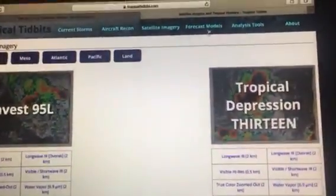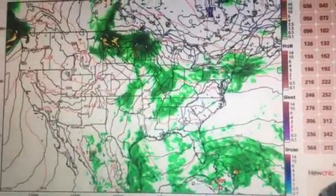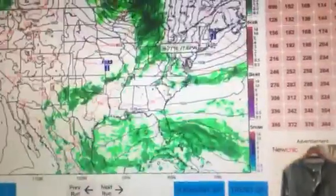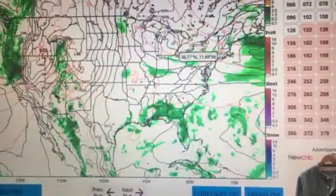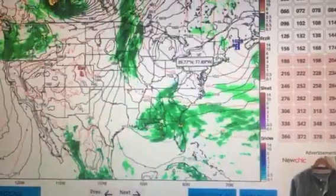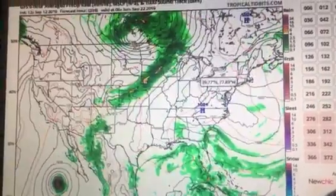So the models are predicting that the storm will likely be very disorganized on its whole trail. Very weak, pressure of 1012 on that little flash there. Not much according to the models. They take it well below what the National Hurricane Center gives it.